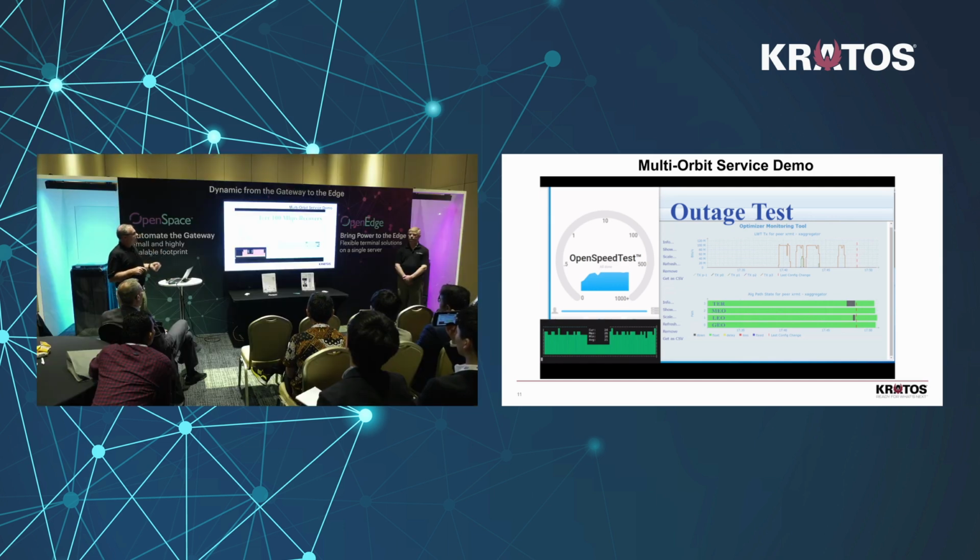And now we're only using the GEO, but now the terrestrial link comes back up, the system detects that automatically, and then it moves traffic away from the GEO. You don't want to use that if not needed. And let's just use the terrestrial link in this case. You can see the LEO link is not up yet. It's going to come up soon, and then it will combine the traffic to get a total throughput of 150 megs roundabout. And there you can see the LEO link came back up.